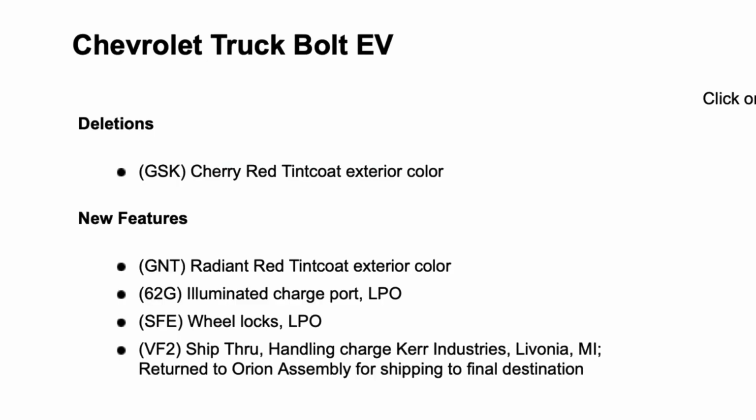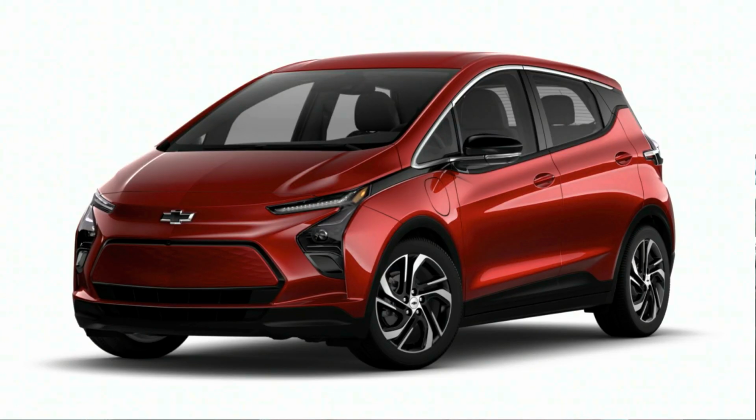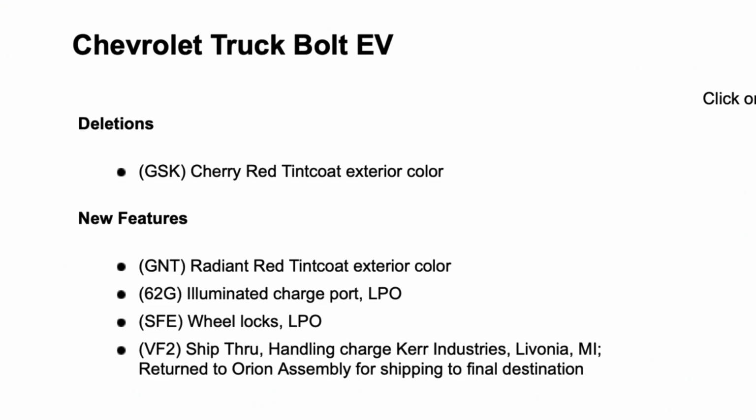So for deletions, we only have one, and that is that Cherry Red Tintcoat exterior color is going away, and it is being replaced by Radiant Red Tintcoat. That's just like many of the other GM vehicles where Cherry Red is going away and being replaced by that Radiant Red color. And next up, we just have two new accessories, and those are an illuminated charge port and a new wheel lock accessory kit.